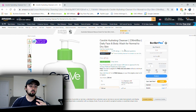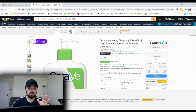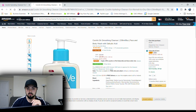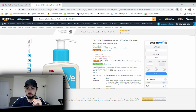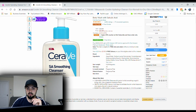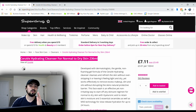Anyways, so you do the same thing, guys, with BuyBotPro. You just take the title, get into Amazon, type it there, press enter, it's gonna search it, and then open it. BuyBotPro comes up as an extension, you can see it at the top here. This is BuyBotPro, Amazon FBA Deal Analyzer, and then you just put the sourcing price right here, selling price, and then it gives you all the details in there. Site number 3, Superdrug. And that was it from here, guys.